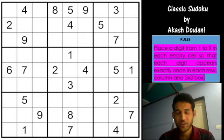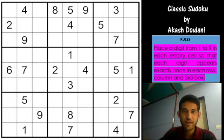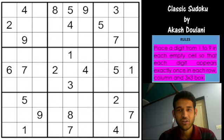I'm Kishore and today I'm going to solve a classic Sudoku created by Akash. This Sudoku has been taken from his book, The World of Sudoku, Volume 4. In fact, prior to solving this Sudoku today for a video, I was thinking what to solve. I've been taking a lot of Sudokus from online forums, mainly the Discord server of CTC. So I thought of choosing something from a book for a change.